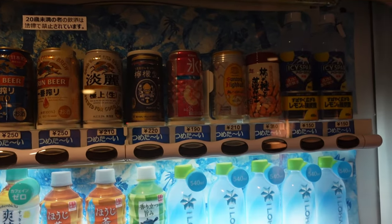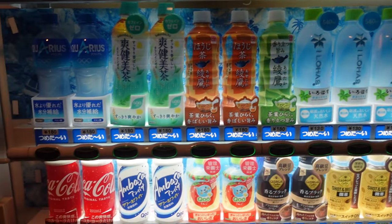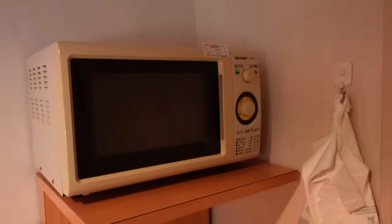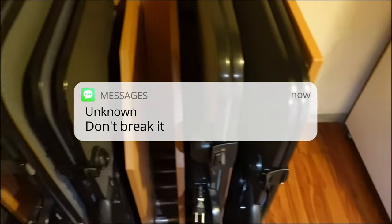Vending machine selection. Pretty good stuff. The standard. You got the microwave oven here. I guess they have it on every floor. They have the vending machine on. Some plastic bags in case you need it. But yeah. I'm not sure entirely what this is, but it has a power cord.